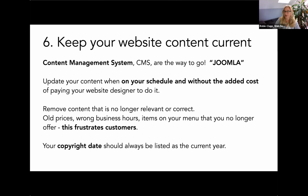Make sure your copyright date is listed as the current year. When I go to a website and it says copyright 2012, I'm wondering, are they even still in business? And with COVID and so many businesses closing, you really want to check before you make the effort to go somewhere or to reach out to someone to see if they're in business. And a copyright date that old makes you wonder. So make sure it says 2023 or else people are confused. Again, you don't want to give anyone a reason not to do business with you.